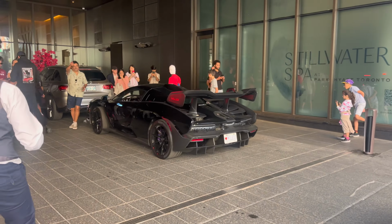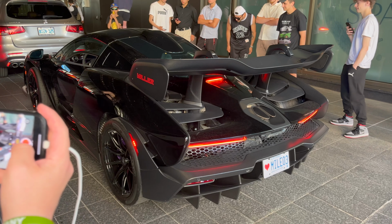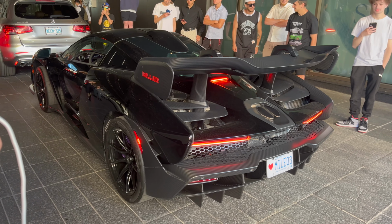We just saw this Senna pull in from a ways out, and it's a pretty underrated spec. I mean, look at the attention it's drawing already. This is crazy. Purple brakes on that. That is very lovely, and it's got purple accents on the interior as well. And he finally got it. This valet has quite the audience here. There are just so many people watching him park the Senna.